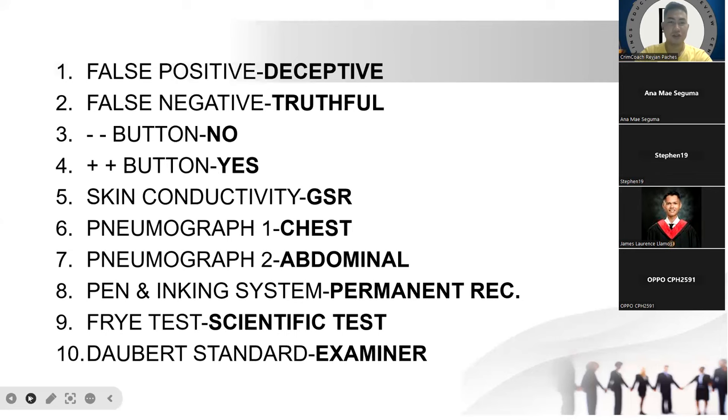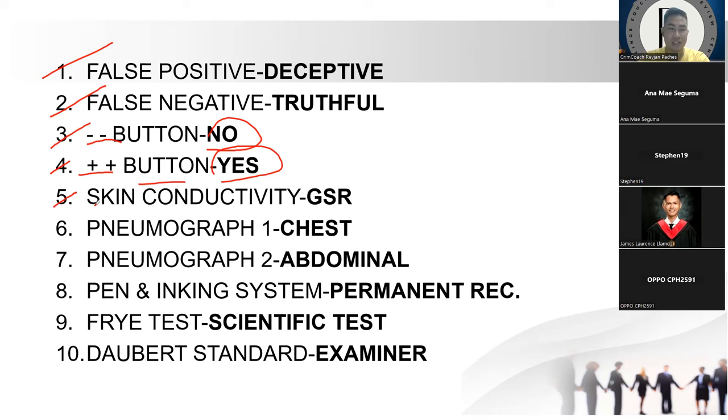Okay? So pag sinabi natin false positive class, ibig sabihin, it came out to be deceptive. Okay? Ibig sabihin, hindi naman nangyayari or hindi nagsasabi na to, deceptive yan. Pag sinabi natin false negative, that is truthful, while yung negative button or yung two negative button, ibig sabihin, the answer of the subject is no. Two positive button or plus-plus button, that is yes. Okay? Well, the skin conductivity class, that is the skin resistance or the galvanic skin reflex.